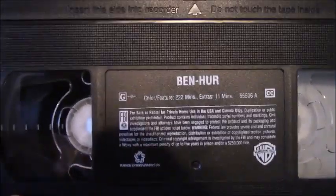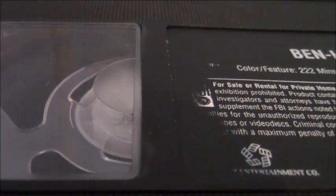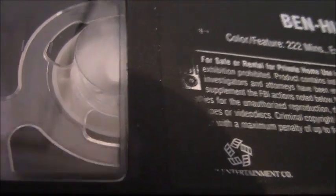Here's tape 1's ink label and tape 2's ink label, which looks like it was cut off on the side there somehow. You see that? Some of the left side of the label has been chopped off. That's weird. Must have been an error when they were making this tape.